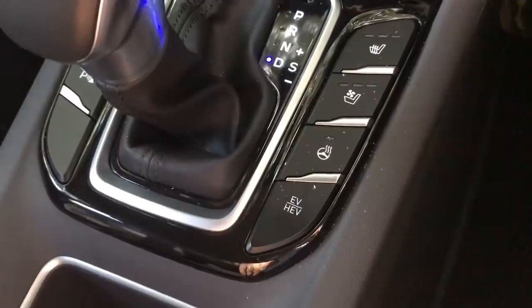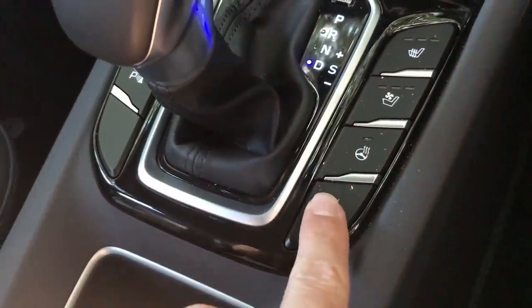But what I'm going to do is put it in, force it into hybrid mode. So when I first drove this car on this journey, I had it in full EV, and it ran as a full EV for the first 20 or so miles, and then ran all the battery out, and then ran as a hybrid.